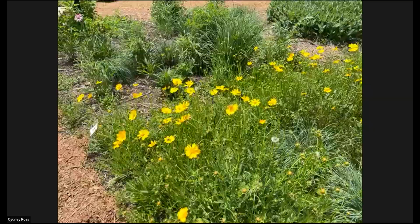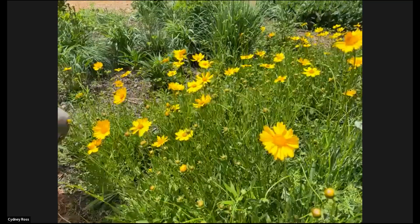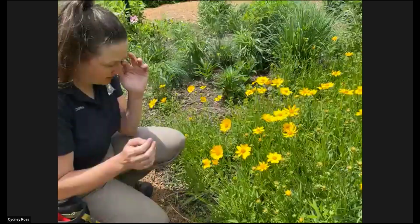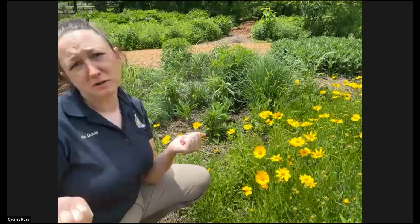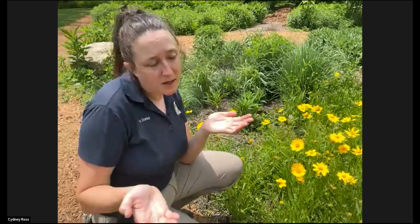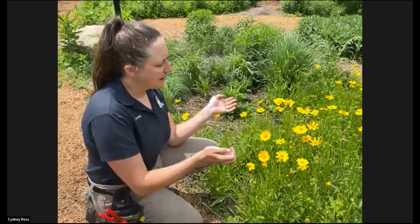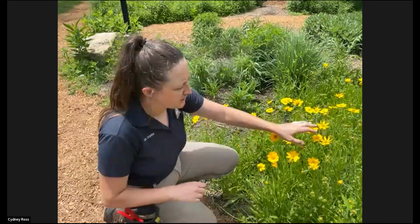Check out these cheery yellow flowers of Lanceleaf Coreopsis. This is one of our perennial Coreopsis, and it grows really well in full sun, dry beds. We also have it in our bioswales out in our parking lot, and it loves being out there. It's so cheery, it's so beautiful. It just keeps blooming and blooming. You can see all these buds.